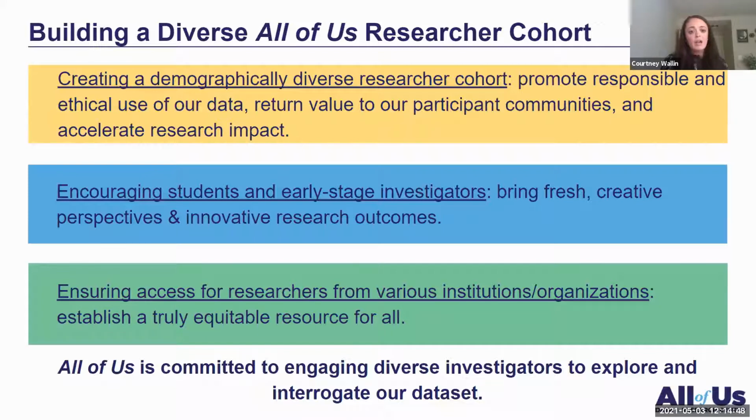As noted here, we're eager to promote team science and ensure inclusion of researchers from all demographic backgrounds across all career levels and institution types, so that individuals can work together to cross boundaries and create and maintain an environment where interdisciplinary teams can really excel. And so as noted here, we know that creating a demographically diverse researcher cohort will promote ethical, non-stigmatizing use of our data and generate outcomes that can create and return the greatest value to our participant communities.